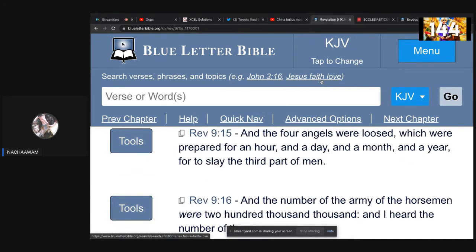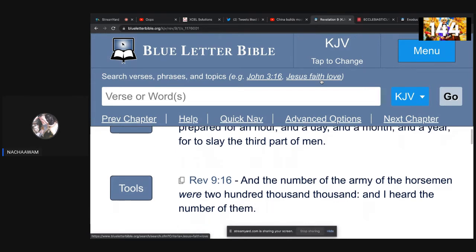This is Revelation 9:15. And the four angels were loose, which were prepared for an hour and a day and a month and a year for to slay the third part of men. And the number of the army of the horsemen were 200,000,000. And I heard the number of them. That's right. An innumerable amount of missiles is coming to slay the third part of men.